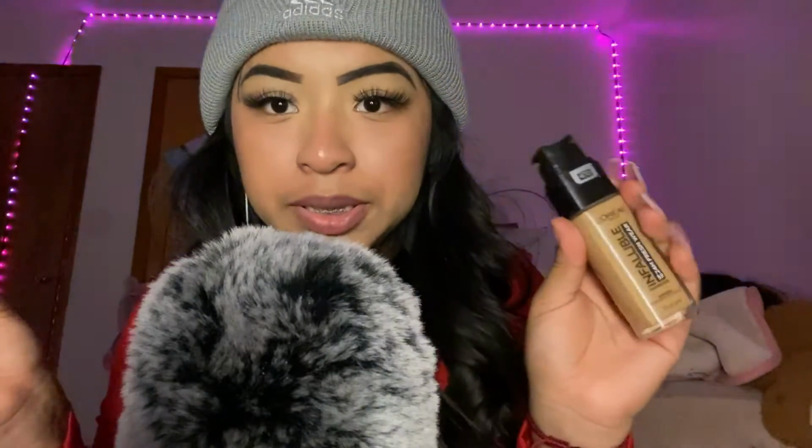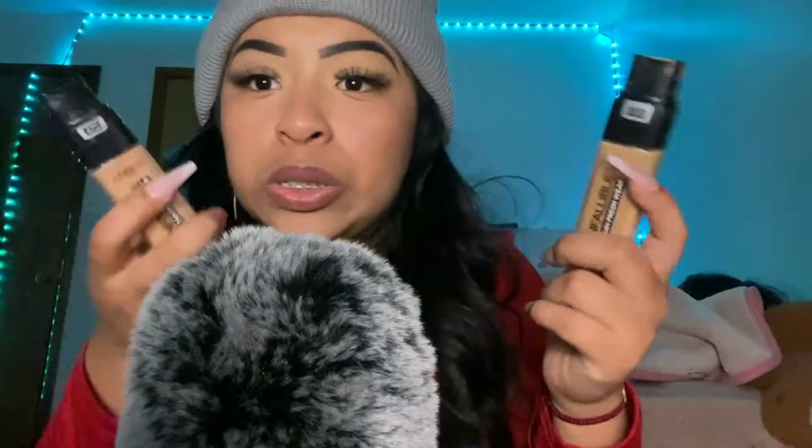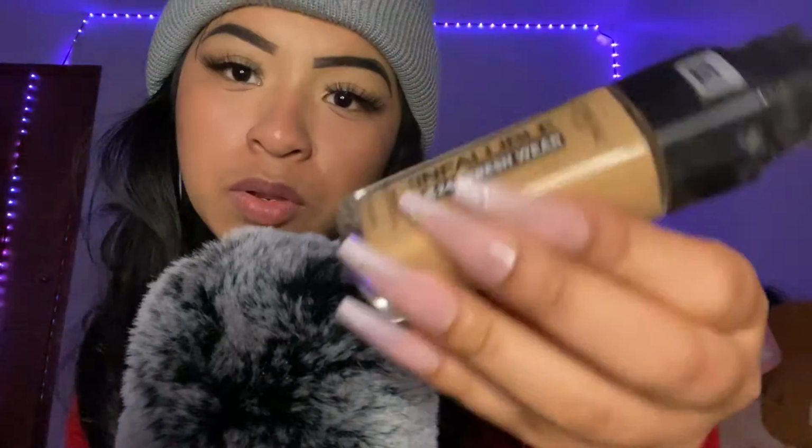So guys, I have two foundations, and they're the same. I have two, and I don't know which one's the new one and which one's the old one, because I use both of them sometimes. I don't know why. But this is the L'Oreal Paris Infallible Up to 24 Fresh.